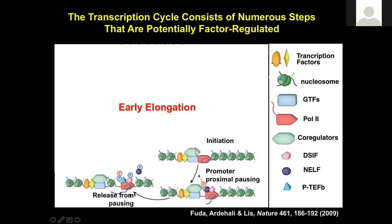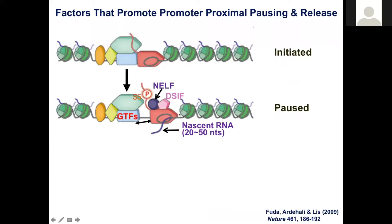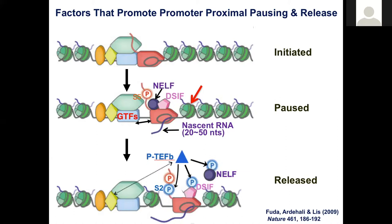There's pausing taking place where there are specific factors involved, protein complexes, NELF and DSIF, that help stabilize the pause. There are probably interactions between the polymerase and the general transcription factors that brought the polymerase there that, we think, keep the polymerase from readily leaving the locus and help to stabilize the pause. And finally, there's probably some component of regulation at some of the pause sites that is due to the barrier caused by nucleosomes.